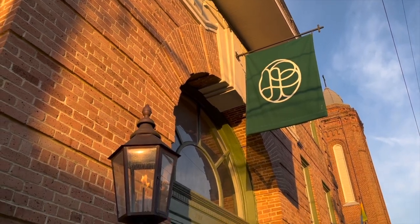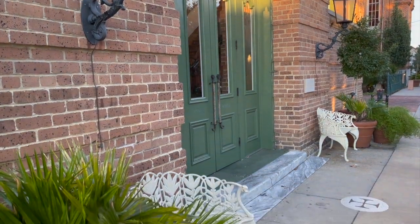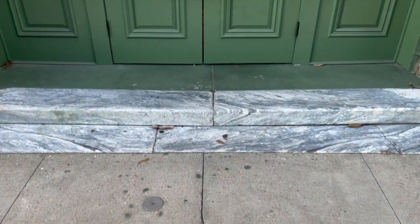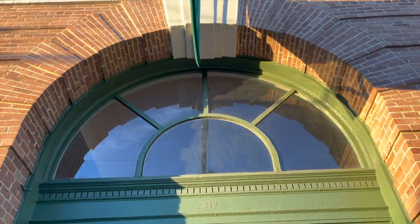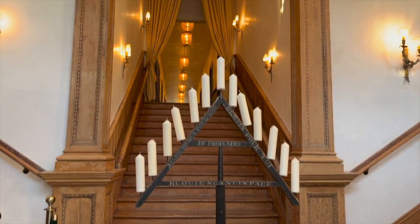So, some of you know I split my time between London and New Orleans. And I have to say, I'm very spoiled when it comes to hotels in both cities. This is Hotel Peter and Paul in New Orleans. I don't know if there's another hotel I love more than this one. I have stayed at all of them, all of them.